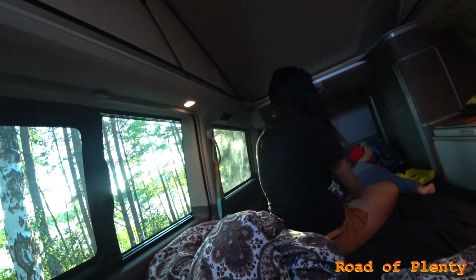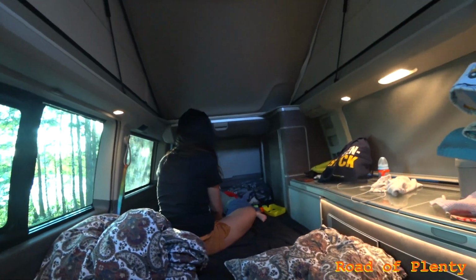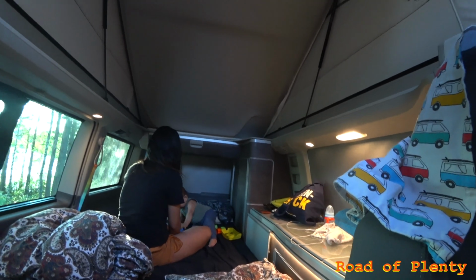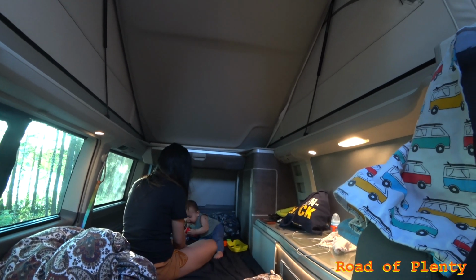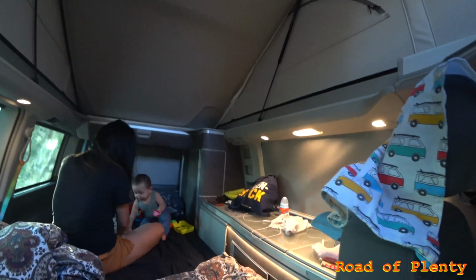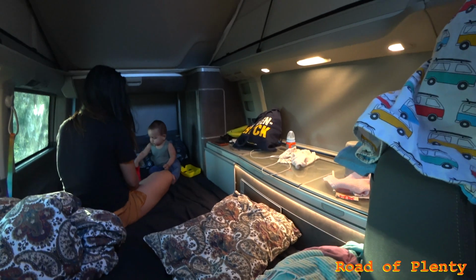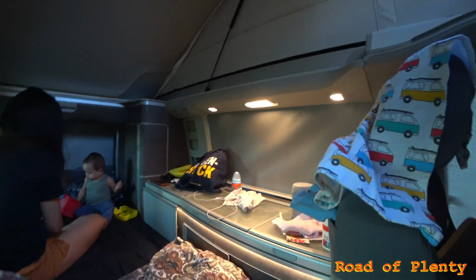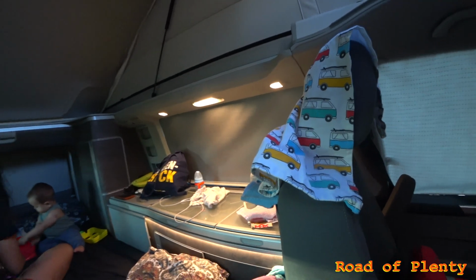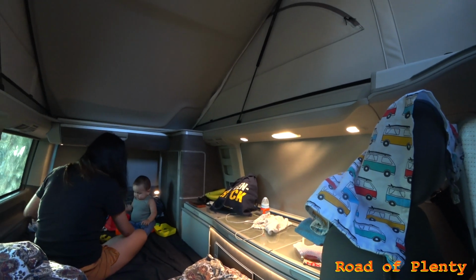Alright, so we're almost ready for the night. Now, as I said in the beginning of the video, we have had an experience with the Volkswagen California before. That was a T5 in Iceland, but it was a beach, so it didn't have this kitchen and refrigerator and also sink with water. It makes the cabin a little bit smaller, but at the same time it's quite convenient.